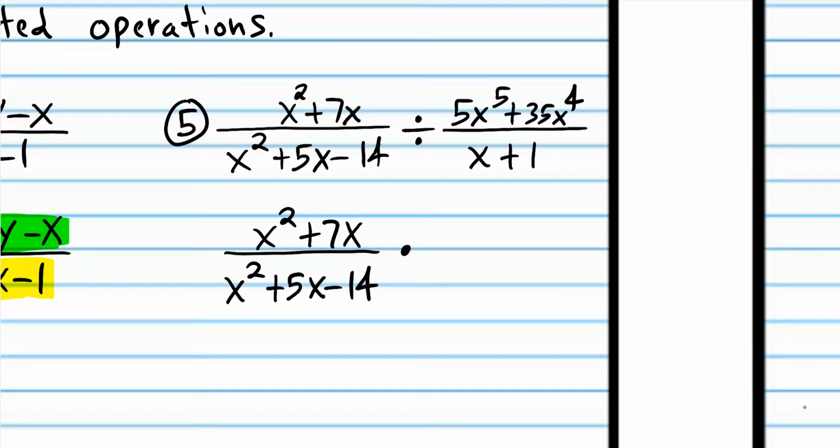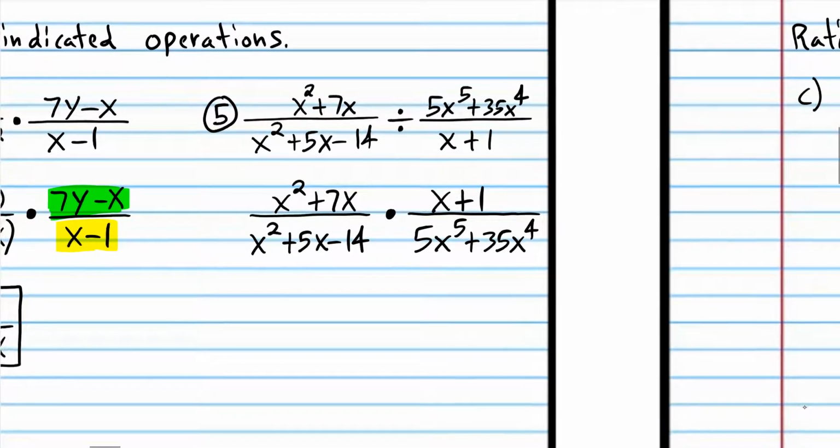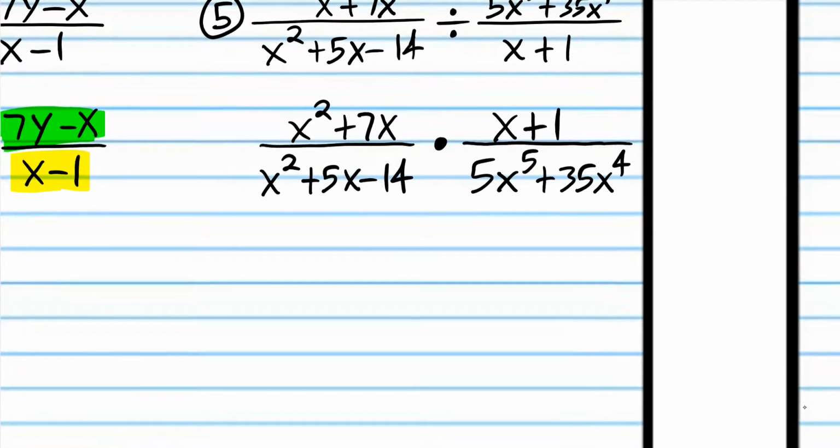So the first thing you want to do on this problem is change the division sign to multiplication and flip the divisor. So I'm flipping the fraction at the right. Because if you don't do that immediately, then you might get confused and make a mistake. So we flip the divisor and change the division sign to multiplication. So now we're ready to start factoring. And you could really start factoring even before that. I mean, you don't have to do it exactly this way. So now we have GCF. We have x's that are common to both those terms. So I'm going to factor out an x.